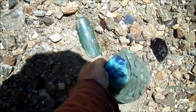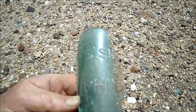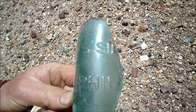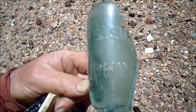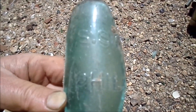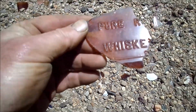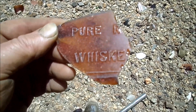The heck? Dude, is that a full soda? Nope. But what is that? It looks like it's from the 1800s. Some kind of a blob top soda from the 1880s. I don't know, it really is confusing. It even looks like 1870s possibly. I don't know what that is, but I like it.